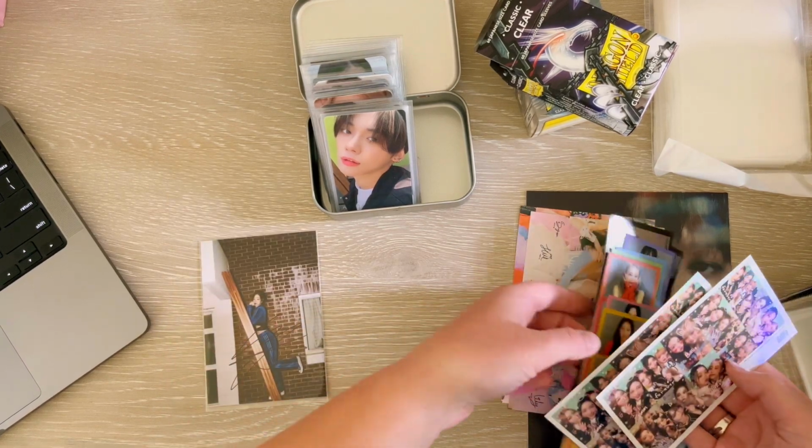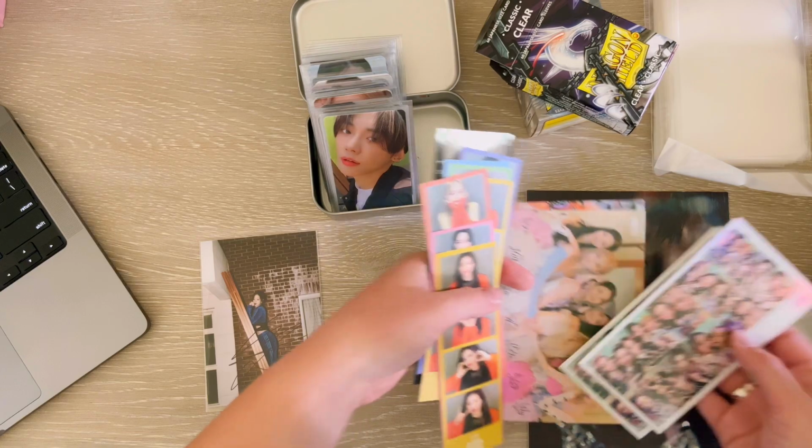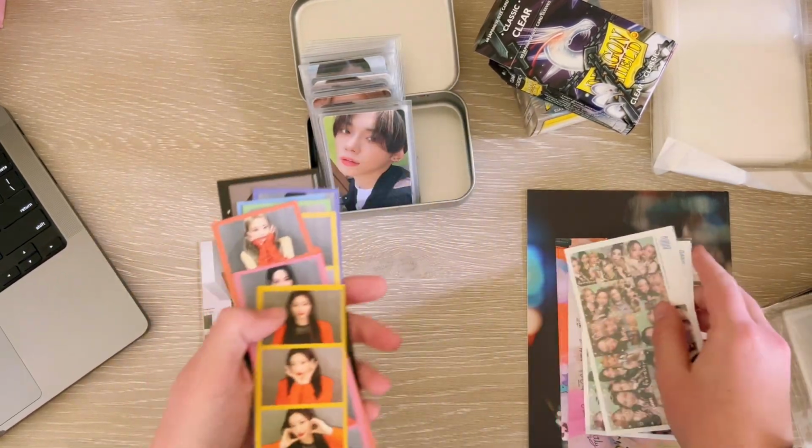This is such a mess. Oh my god. I've created disaster on disaster here.